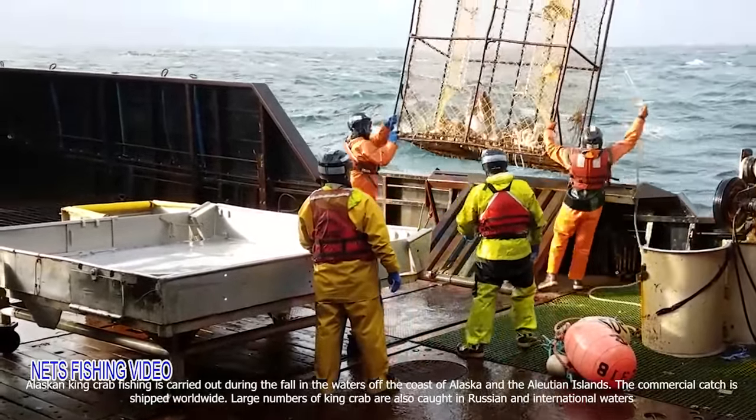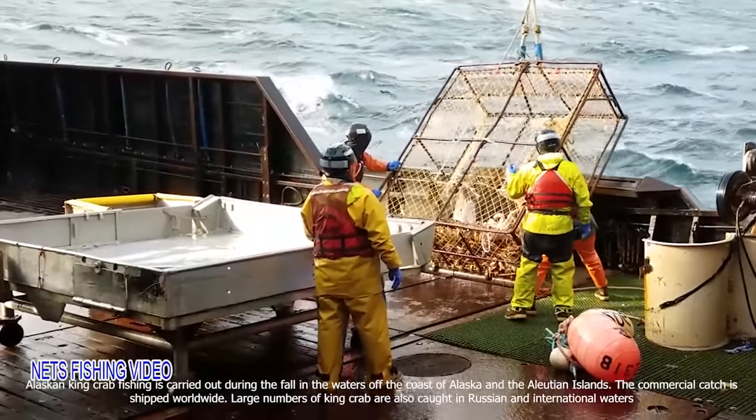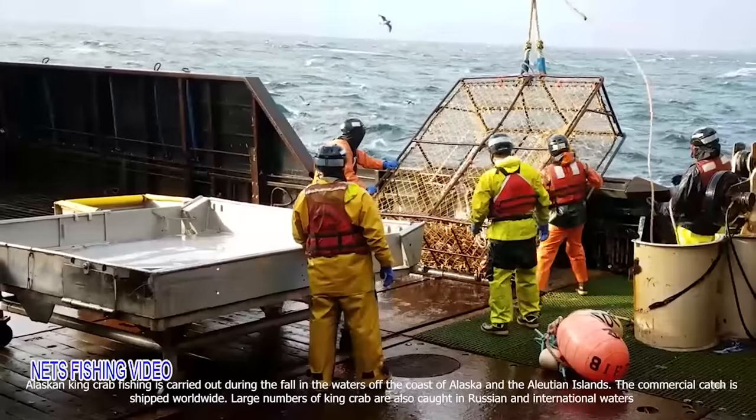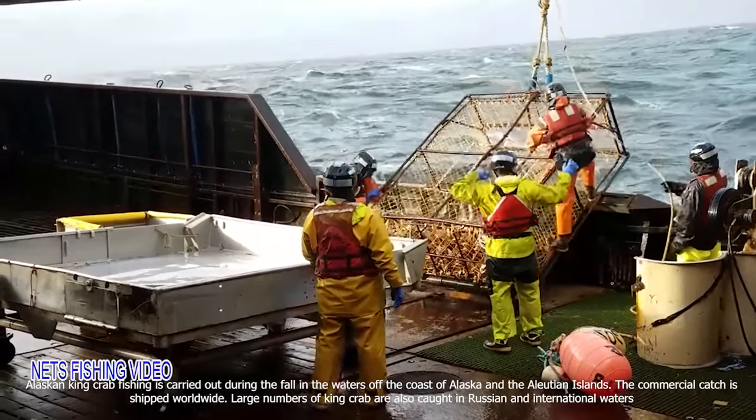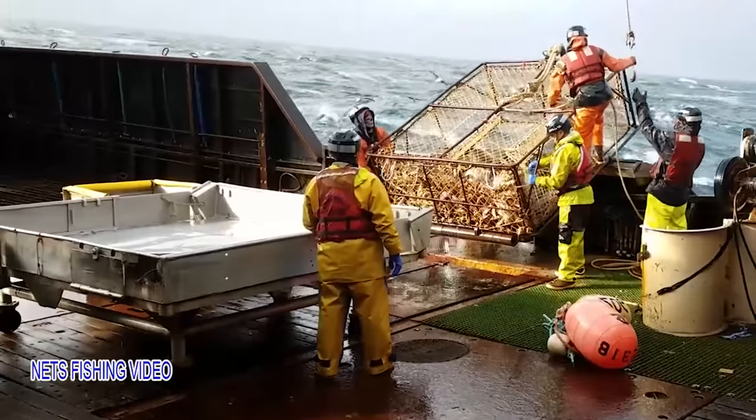Alaskan king crab fishing is carried out during the fall in the waters off the coast of Alaska and the Aleutian Islands. The commercial catch is shipped worldwide. Large numbers of king crab are also caught in Russian and international waters.